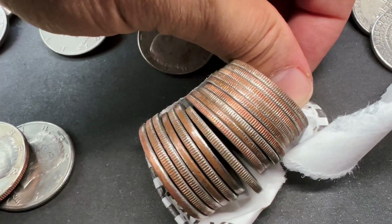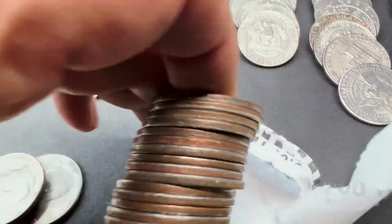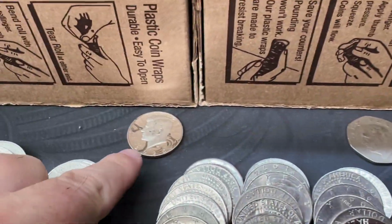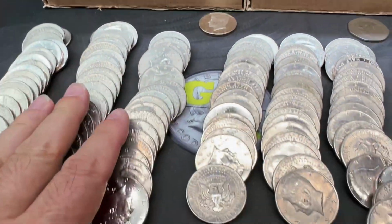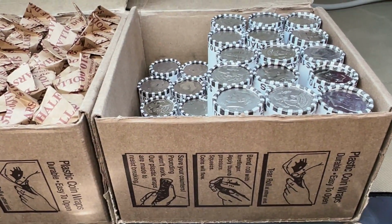Let's check the rest of that roll. I don't see anything else in there. All right, so through 10 rolls, not doing too bad. A foreign, an NIFC, a 40% silver, and a gorgeous, gorgeous proof. I'm going to go back through these looking for varieties, and then we'll get back on the silver hunt in the rest of this box.